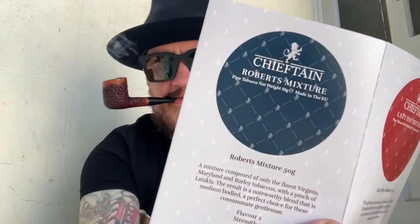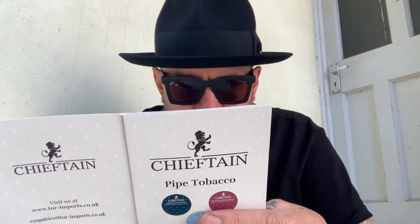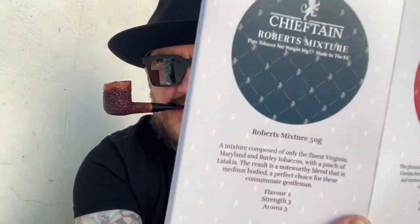Okay, I'm guessing this is Robert's mixture. Number one, tobacco, Robert's mixture. A mixture composed of only the finest Virginia, Maryland, and Burley tobaccos, with a pinch of Latakia, wherever you want to say it. The result is a noteworthy blend that is medium bodied, a perfect choice for these consummate gentlemen. Flavor 2, strength 3, aroma 3.